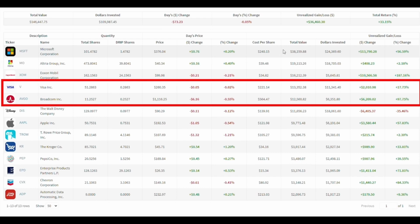Speaking of another company that offers a really big yield for him, he owns Chevron, stock ticker CVX, and he is up 84.33% on this position. Once again, another energy holding. He bought at a really good time. I don't think energy's going anywhere, but I think there are better options for the long, long term.